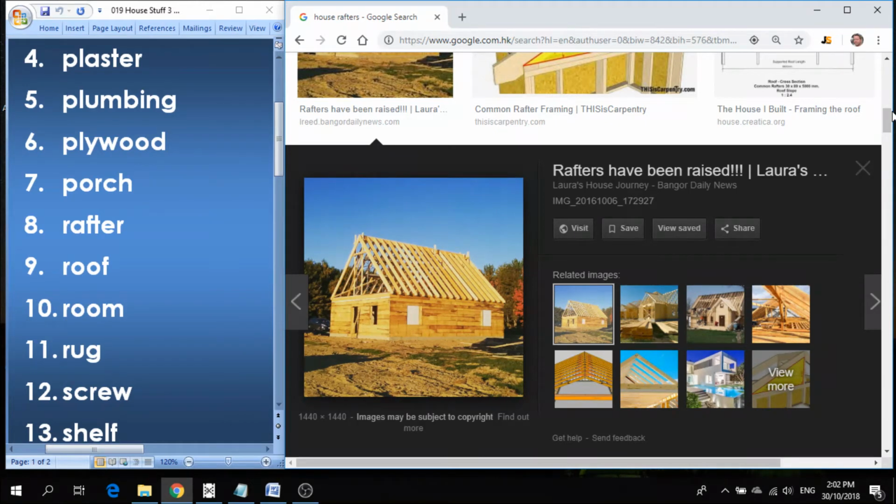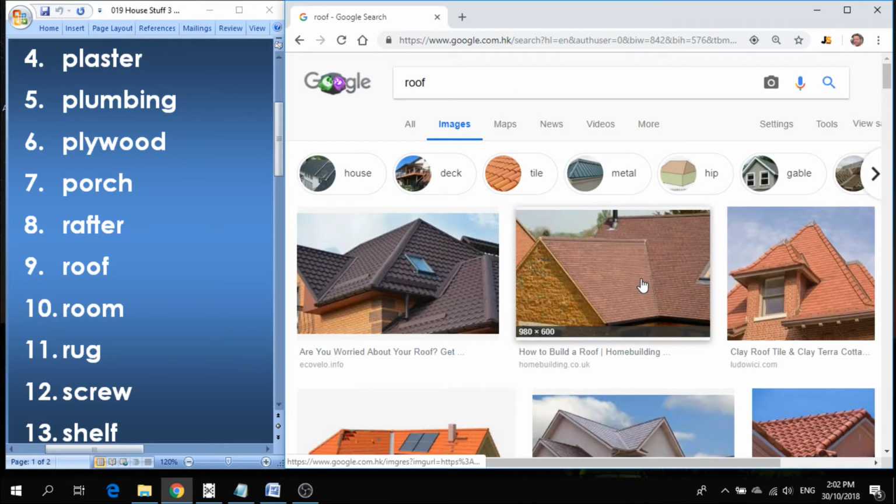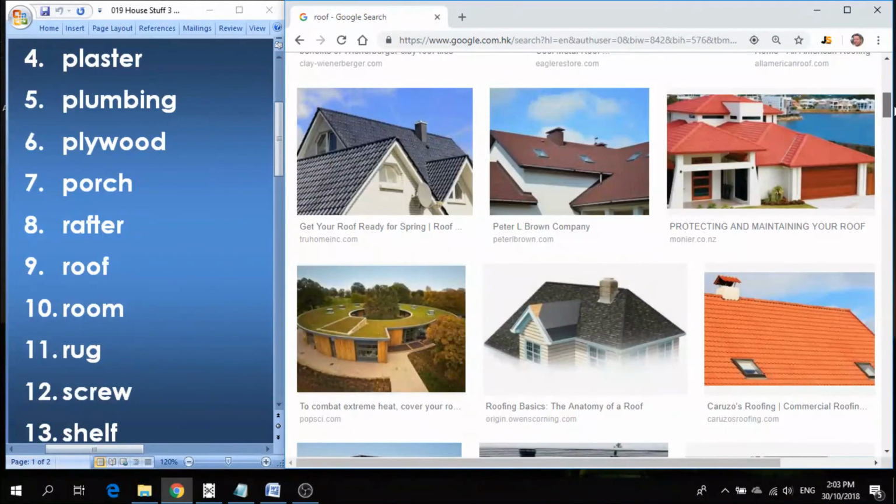Above the rafters, we attach the roof, which is number nine, roof. So every house has a roof. And roofs can be different shapes and angles and sizes and materials. But the top of the house is always called the roof. Let's look at a few of these. Roof.